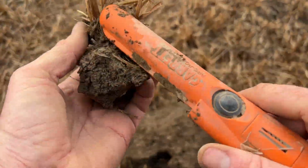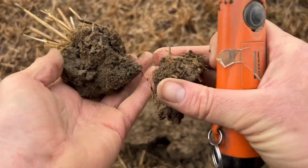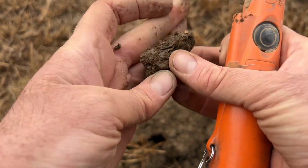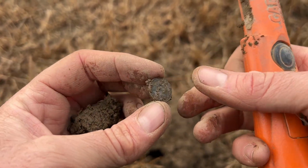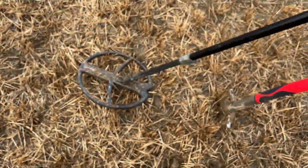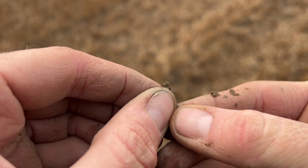Not convinced. Looking pretty unlikely. It's going to be a coin. Oh, well, I tell you what. Not only is it a coin, I think it's silver. I think it is a silver threepence.